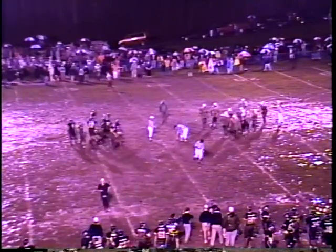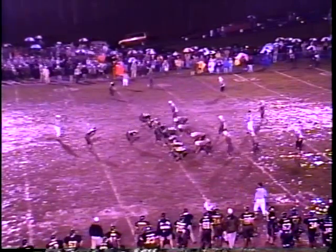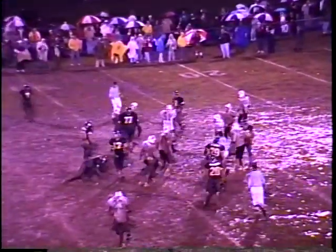Well, Hazard has to convert quick here. They can't have a time-consuming drive to take the ball in. 7:31 left in the game. So, you know, in these field conditions, Pikeville's still sitting pretty good right now. Yeah, the Pikeville defense has done a good job, and Hazard has the ball in real nice shape. But like Donnie said, only 7:23 left in this one. They need to score within a minute and a half, 2 minutes, so there'll be some time left for them after Pikeville gets the ball back.